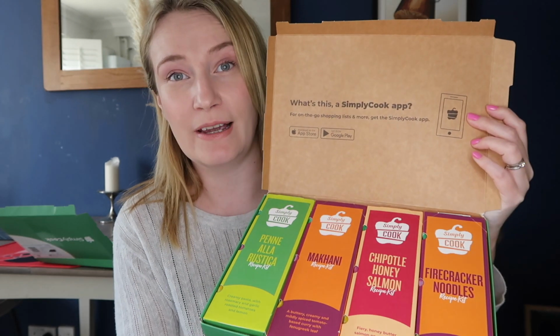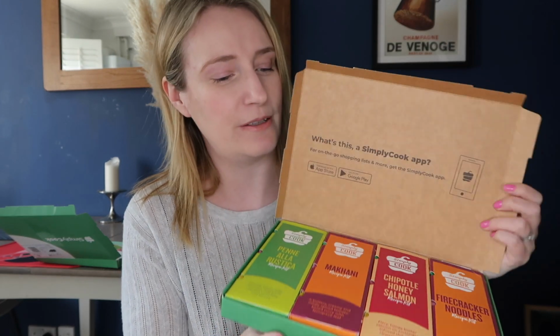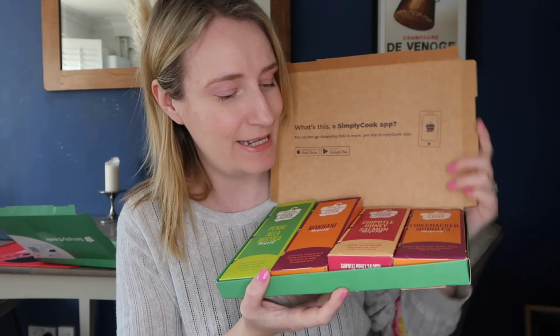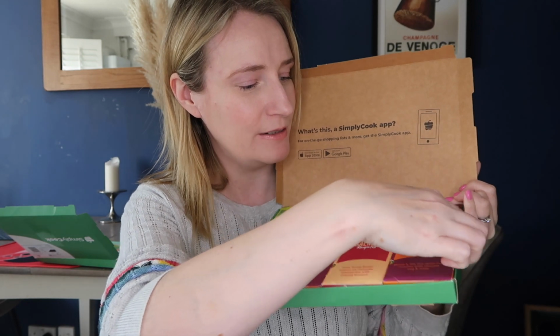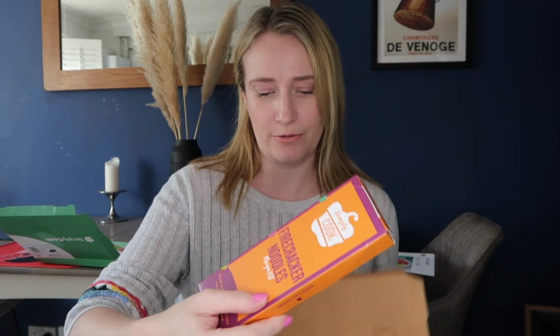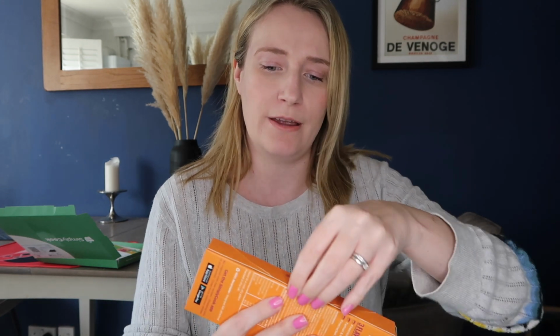So just to show you what the Simply Cook box actually looks like, so you get this nice handy box that fits in your letterbox, and you've got your 4 recipe kits that you picked out. Each one, nice bright colourful packaging, I think. So this is a firecracker noodles one here. I'll just pop that open just so you can see.